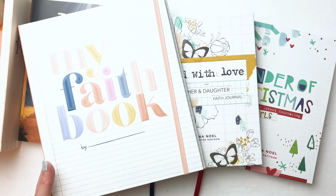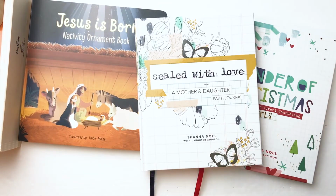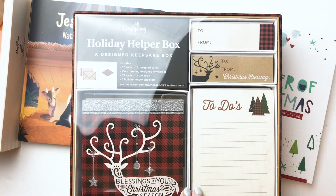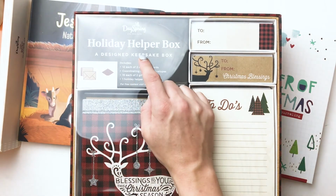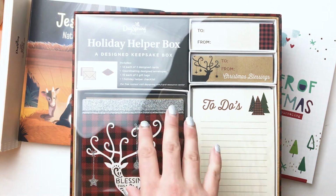So I want to share one more thing for Christmas that I think you guys will like. If you're like me and you like to stay organized with Christmas gifts and gift wrapping, this is one other thing that DaySpring had sent me that I wanted to share. This is their brand new Holiday Helper box. Now, this is one style of design. They have another one. This is so much fun.